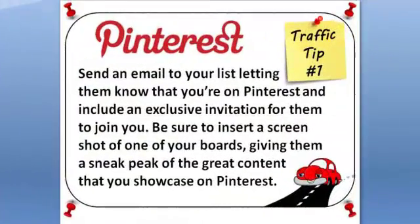Traffic tip number 1 is to send an email to your list, letting them know that you're now on Pinterest, and then include an invitation for them to be able to click the link to sign up and join you on Pinterest. Make sure when you send this email that you include a screenshot of one of your boards and tease them a little bit so that they get a sneak peek of the great content that you're going to be showcasing on Pinterest.